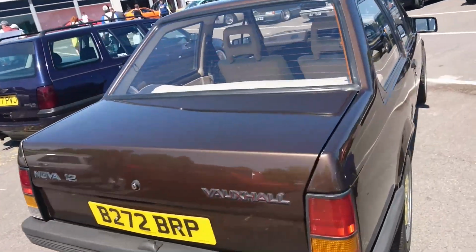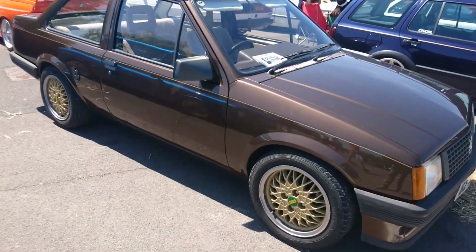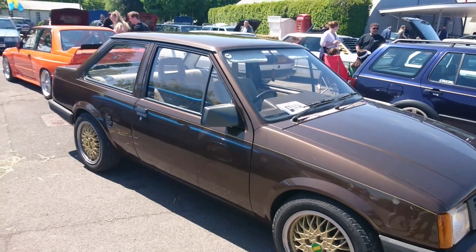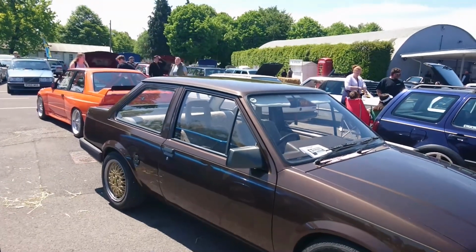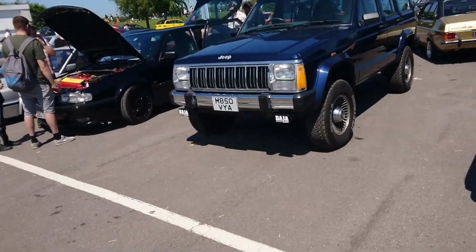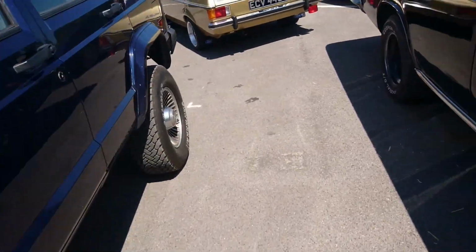brown Nova saloons. So I took a photograph of this for my lady wife, because even though we've probably seen that before already, she actually had one of these in her family when she was growing up, so I'll just take a photograph of that for her whilst I'm here. There we go. Right. Jeep XJ Cherokee. I think we saw that helmet when we were here yesterday, so we've been putting part 1 or 2, I think.